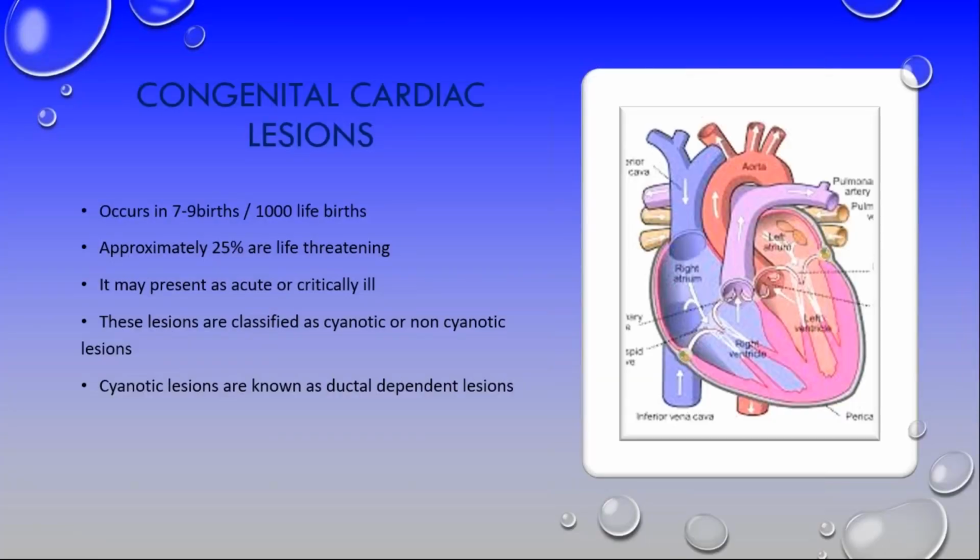Now we are going to go into congenital cardiac lesions. And in a country such as South Africa, congenital cardiac lesions are problematic because we literally have 2 or 3 centers that can operate on these children, and these children have to be moved to a unit appropriate for them once they have been diagnosed. Very often babies will die because they don't get treatment early on. So congenital cardiac lesions happen in 7 to 9 births of every 1,000 births. Luckily, most of these will be non-cyanotic ones that will not be problematic. As I said, about 25% are life-threatening.